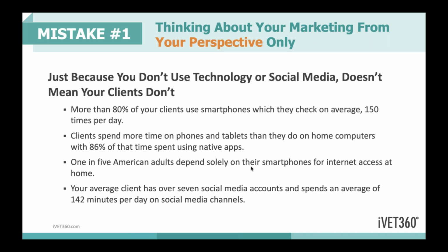To truly understand your target market requires a holistic view of the general population and, most importantly, the ability to think beyond yourself. One of the biggest things we see is, "Why do I need to incorporate technology or social media into my marketing strategy?" Just because you don't use it doesn't mean that your clients don't.